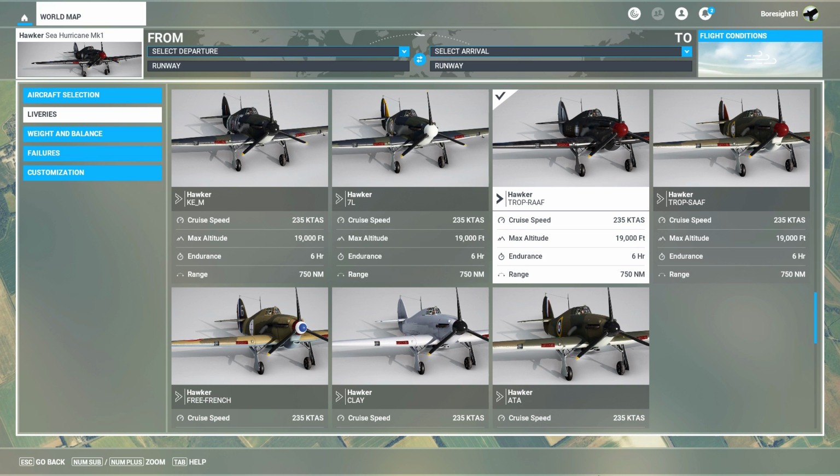And now we come on to our third and final variant that's included in the package, and that's the Hurricane with the tropical filter, as you can see, just under the prop. And this one is the Royal Australian Air Force, V7478, and the only Hurricane to be delivered directly to Australia. So it's a tropicalised Mark 1. This aircraft remained on Australian soil till it was scrapped in 1946.